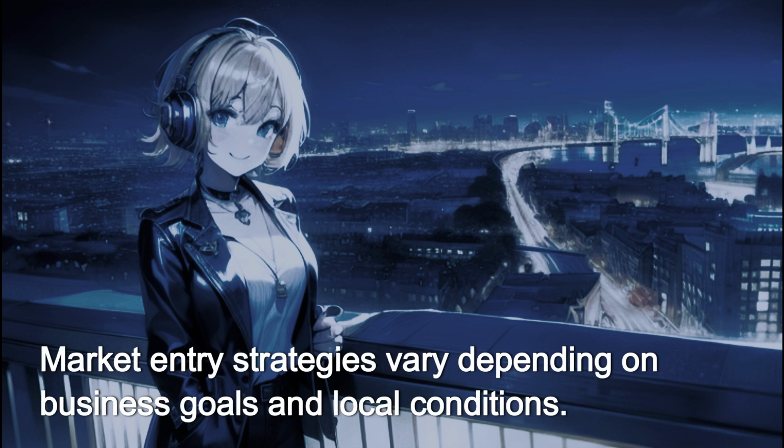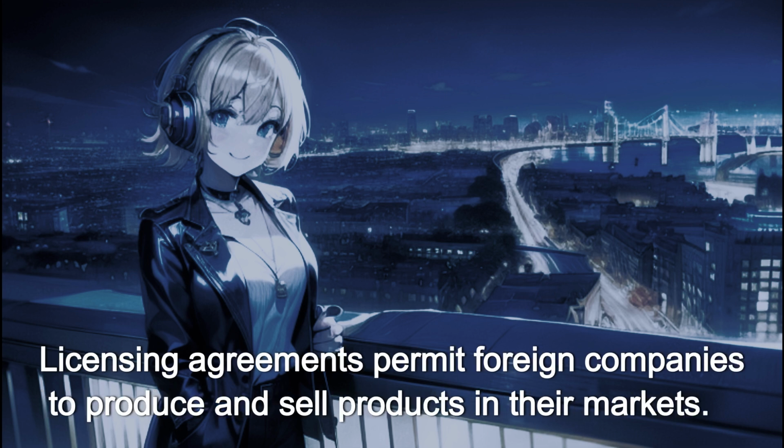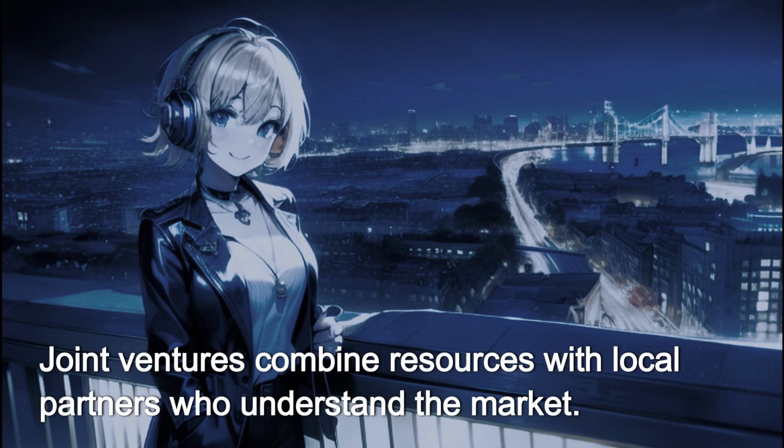Market entry strategies vary depending on business goals and local conditions. Exporting allows companies to sell products internationally with minimal investment. Licensing agreements permit foreign companies to produce and sell products in their markets. Joint ventures combine resources with local partners who understand the market.